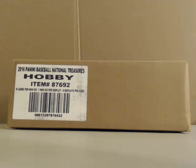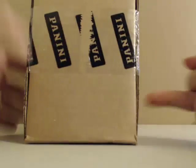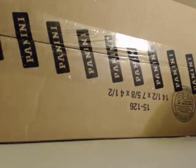This is a 2016 Panini National Treasures Baseball Random Number Break. So everybody's got a shot at big hits, and let's see what we can pull. As a reminder, redemptions will be randomized amongst all the hitless numbers. Only the hitless numbers, to even the playing field a little bit.